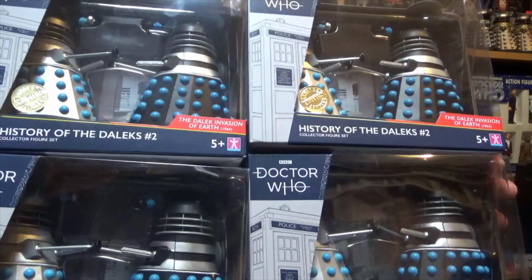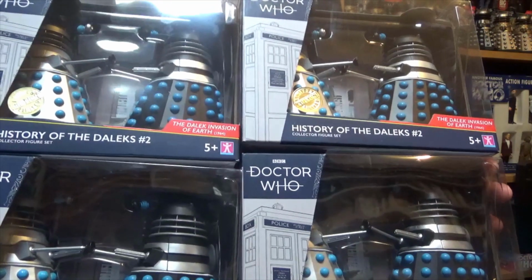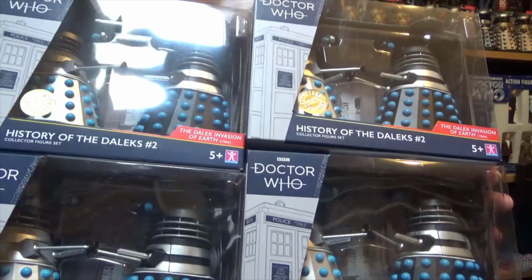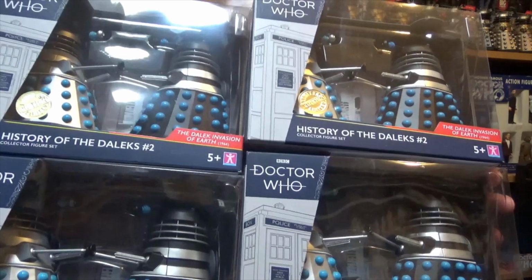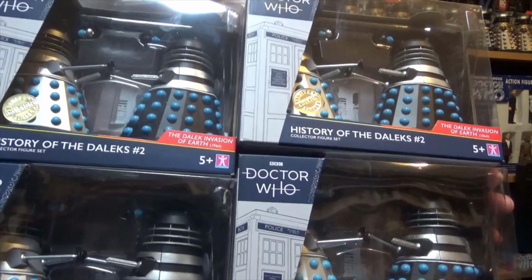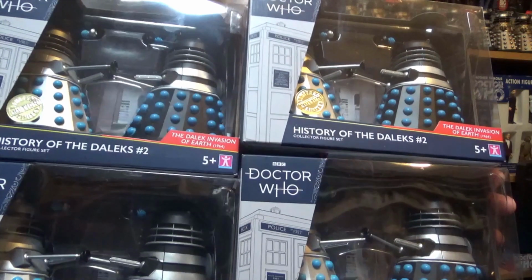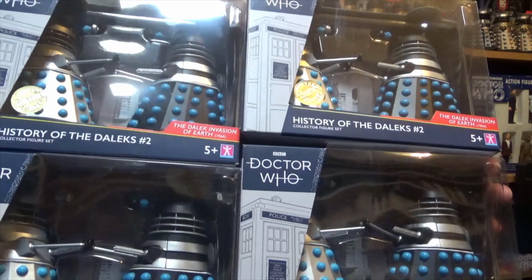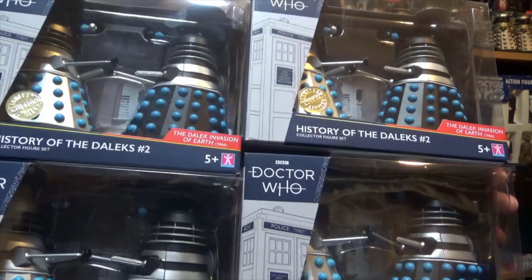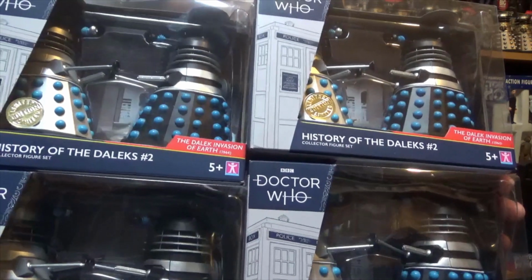To quickly let you guys know, I've got 4 sets here, and I do have a few more sets down below on the floor, as you may have seen from my previous Facebook post. These sets are now readily available all across the UK in our B&M stores, and my B&M store had like 6 cases of these delivered. It equates to about 30 sets of each Dalek set just in one store, and the manager told me they're going to be ordering in even more, so there are masses of these available.